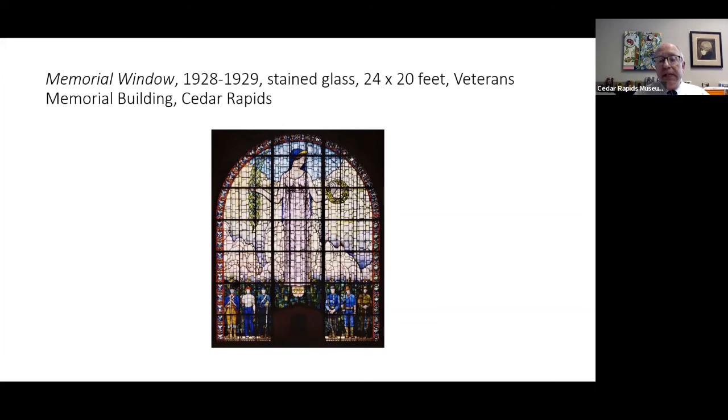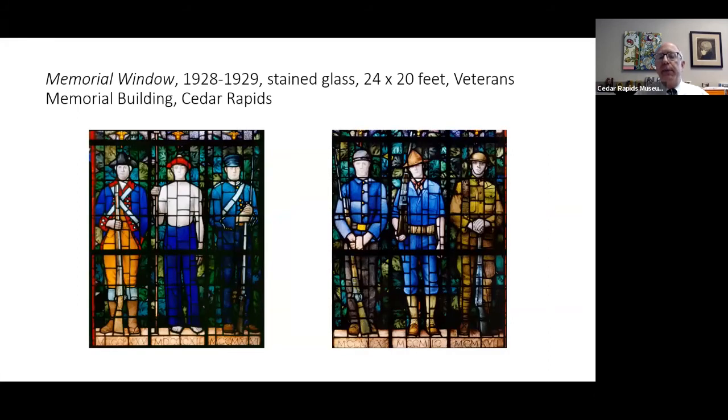The primary reason Grant Wood needed to go over to Germany to oversee it, not that he or anyone felt that the company in Munich couldn't do it, is that Grant Wood knew the proper coloration of the uniforms. That was critically important. He had done a lot of research on the uniforms. Here along the bottom are 6 soldiers from the 6 wars that the United States had been involved in up to that point in time.